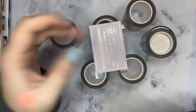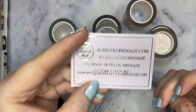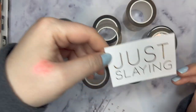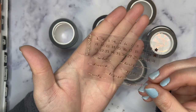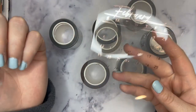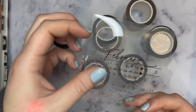This is an order that I placed with Rose Color Days. Here's her card. And then, just laying. I like that. Here's a freebie. Has some date covers and some scripts. And then a dashboard for February. I will be destashing probably both of these.